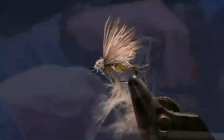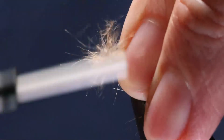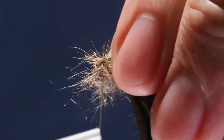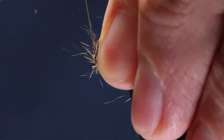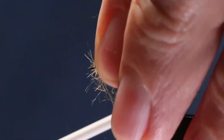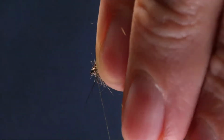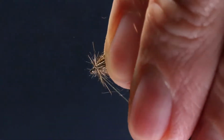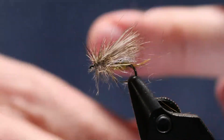So now I'm going to bring my thread back up to where it starts, right in front of this wing, put a couple loose wraps. I'll start pulling this back. And all I'm trying to do right now is make sure my eye stays nice and clear.